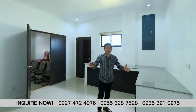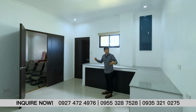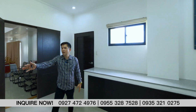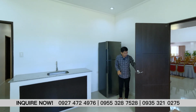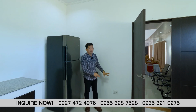Okay, this is the heart of the home. We're in the spacious kitchen area right now. So, granite finish with cabinet and storage spaces over here. And then to my right side, you have the sink and storage spaces. Refrigerator, double door included. So you have functions. In the event you have extra appliances, maybe you can put them in here.